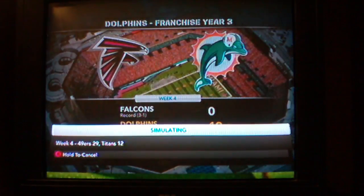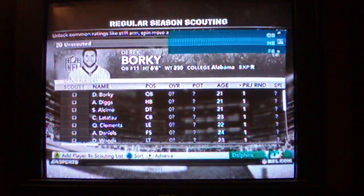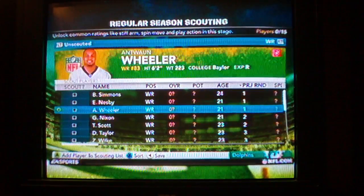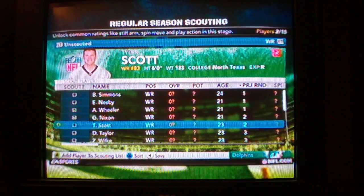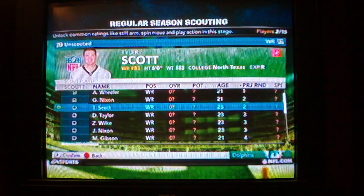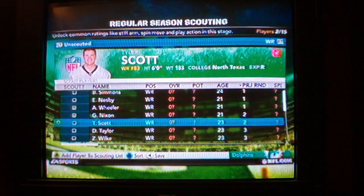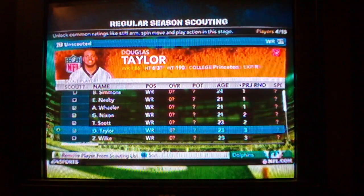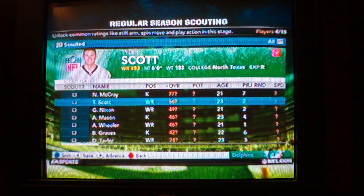Okay, so we're going to simulate this week. If the scouting is up, I'm going to take a look and scout some of the wide receivers. Scouting is up. Terrific! Wide receiver. Antoine Wheeler. Gregory Nixon. Guys, I don't mind scouting guys who are 23. Who should I scout? I would scout Tyler Scott and Douglas Taylor. And that'll be enough. Alright, let's see what we have so far.